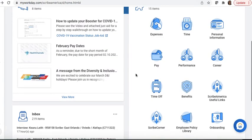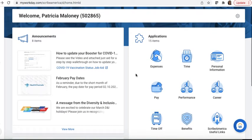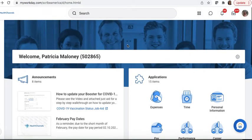So that's kind of just a quick intro to Workday. So probably the most common applications I would look out for is definitely time. Again, that's where you're clocking in and clocking out for training and all shifts at your site. Pay, and then benefits, I guess, is the most important. So that is Workday. I'll kind of explain next the pre-employment testing for our sites.